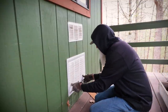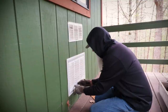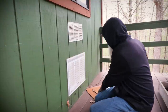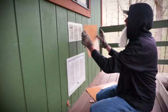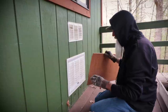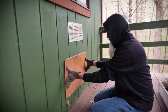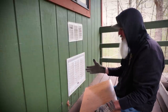So I cut a couple pieces of that old door that came off of our shed. And I'm gonna see if I can just temporarily screw these things on here, just to block this a little bit this winter. And then in the spring, we'll roll up back in here and finally make the decision on what we're gonna do with this fridge.